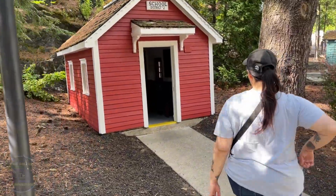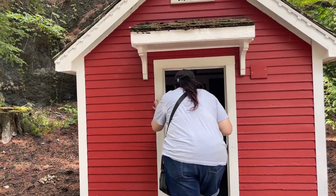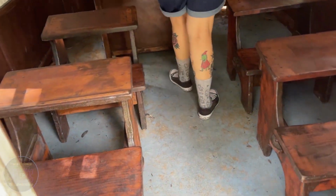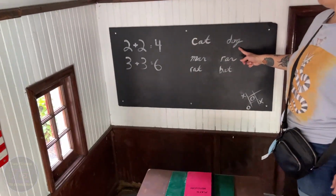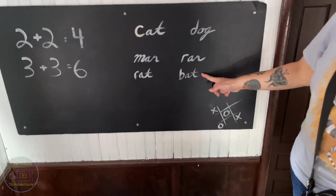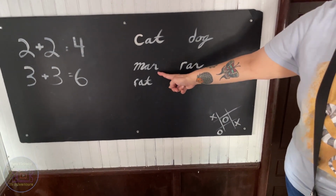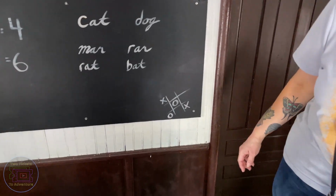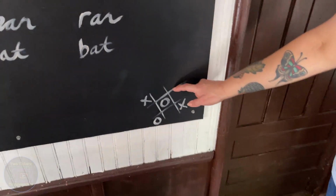So I know that green house looked like it was a school, but we do have a proper schoolhouse, school district number 2. Let's go inside and see what you would expect. We have some school desks here, the American flag, and we're learning math today. We're doing addition and some words. So our vocabulary words for today are cat, dog, man, run, rat, bat. Right. And somebody who was circle was going to win in tic-tac-toe.